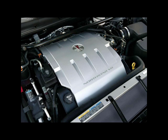XM is the future of radio, and there's a whole lot more you can find out about it if you visit their website at www.xmradio.com. To find out more about your Bonneville's radio, kindly consult your Getting to Know Your Bonneville booklet as well as your owner's manual in Section 3, titled The Instrument Panel.